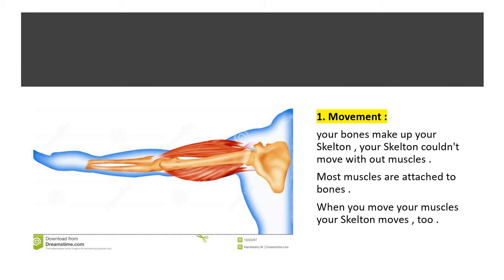Repeat after me. Movement. Yes, that's right. Your bones make up your skeleton. Your skeleton couldn't move without muscles. Most muscles are attached to bones. When you move your muscles, your skeleton moves too.